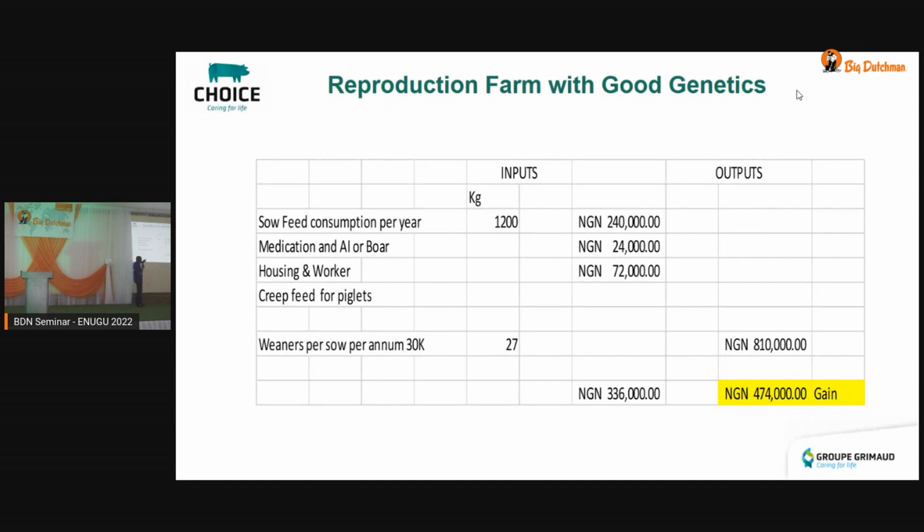But on the other hand, you are producing 27. I didn't use 34, like the Paraguayan guy. Okay? I used 27 piglets that are weaned by the sow. Right? And each one is sold at 30,000 naira. All right? That is how much you are making.